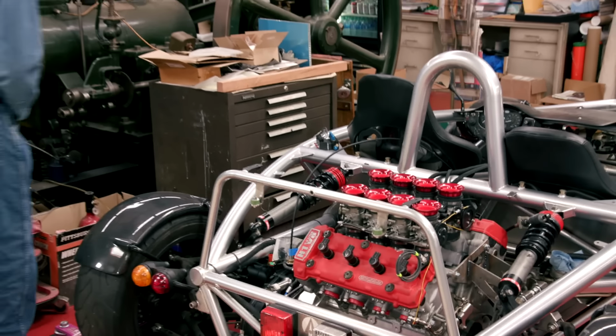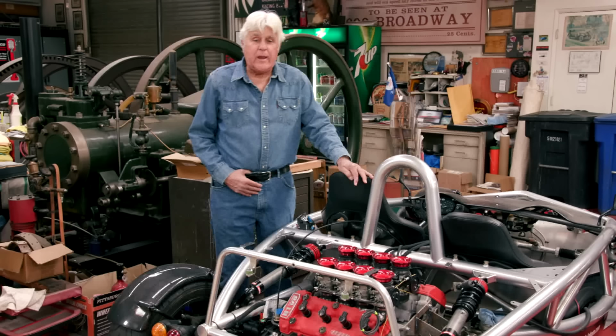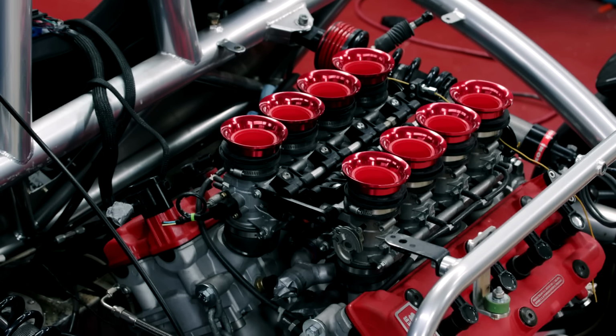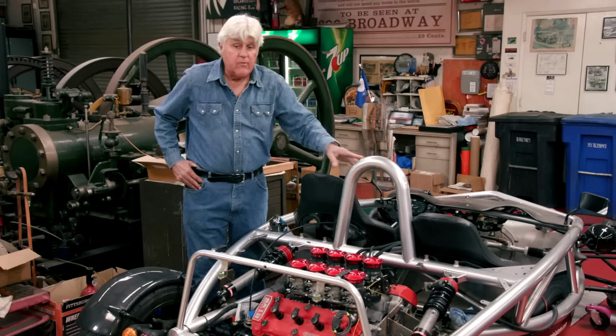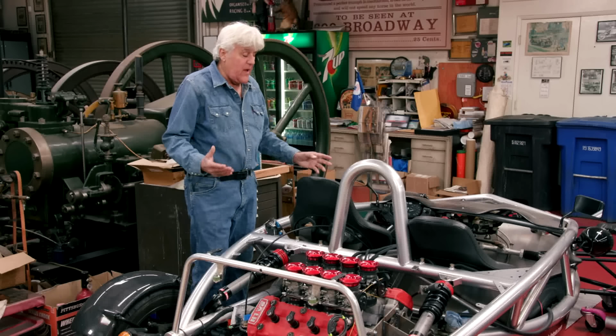All right, this is a project we've been working on since 2011. It just got put on the back burner. This is an Ariel Atom. I bought this car back in 2006. As you know, they were originally built in England. Simon Saunders built them. Just a fabulous car.